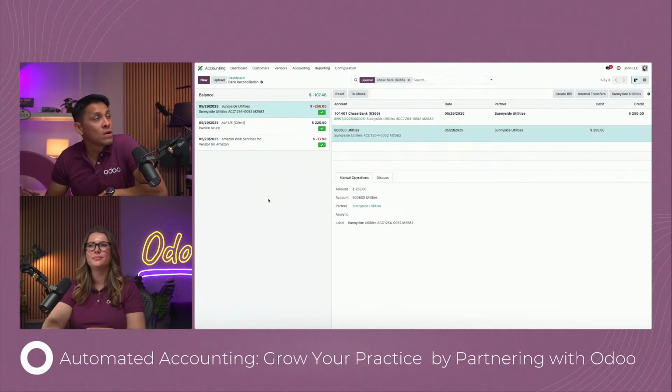So we just saw how to match these vendor bills, customer invoices, and then these expenses like utilities as well. Correct. So this is really good. I'm just wondering, how can we make sure that this is being recorded properly in our books? For example, is there any way that we can see a monthly report or maybe compare with previous periods? Can you tell us more about that?